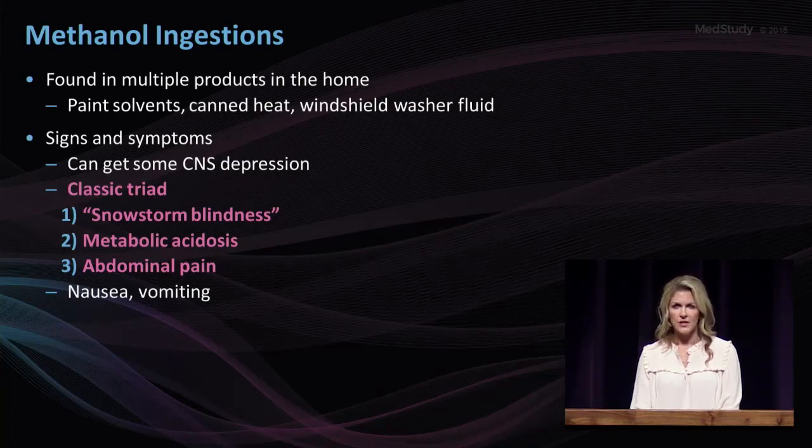Methanol is found in lots of products in the home, like canned heat and windshield washer fluid. The classic triad here is snowstorm blindness, metabolic acidosis, and GI symptoms: abdominal pain, nausea, vomiting. That is classically a methanol ingestion.